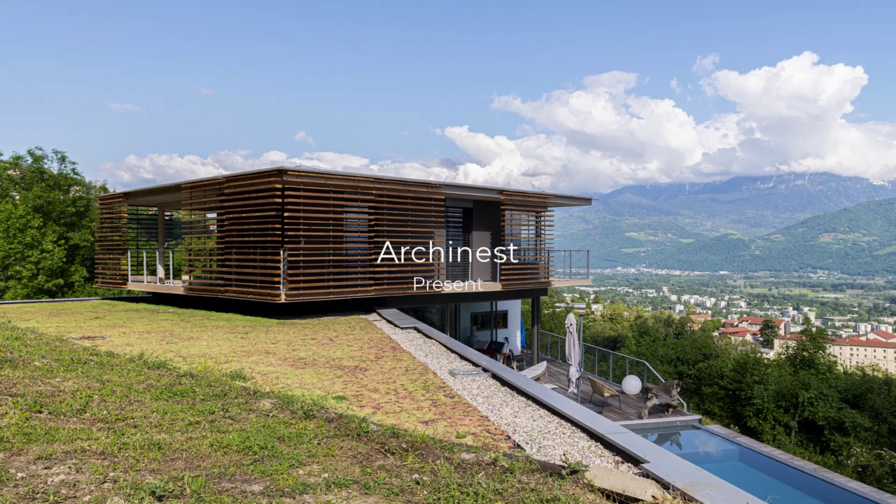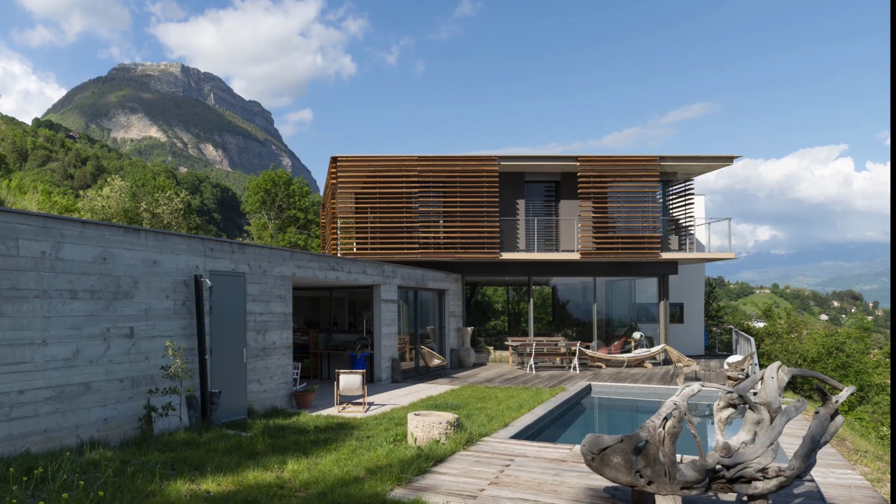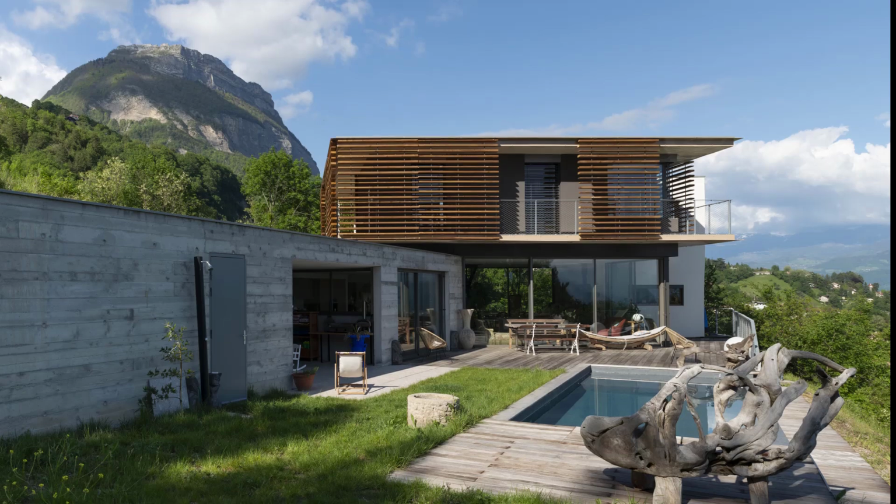Welcome to Archinest. Today, we're diving into an architectural marvel nestled in the Isère Valley, designed by INDY Architects.